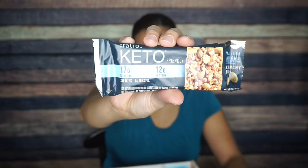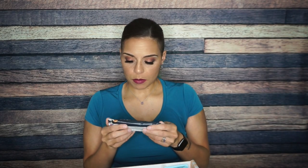Oh, we have a Ratio keto-friendly bar. What big company makes these? I think it's General Mills. Yep, it is General Mills, Ratio. They also have a yogurt. This is a vanilla almond crunchy bar. Lord knows I love crunchy things.